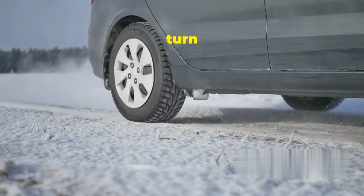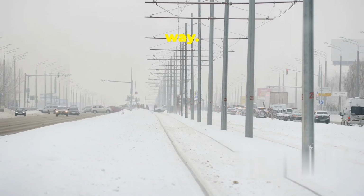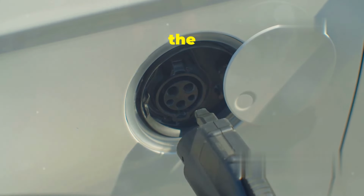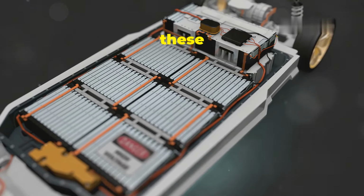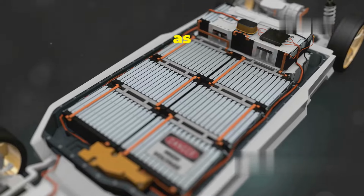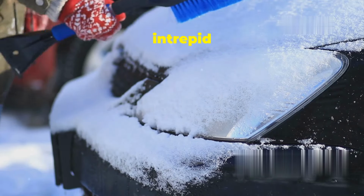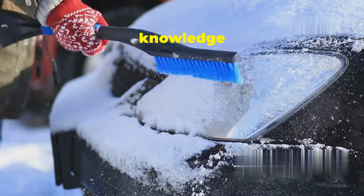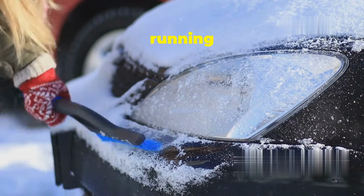As the leaves turn golden and the air takes on a crisp chill, we know winter is on its way. For many, this means bracing against the cold and adapting to the challenges it brings. For electric vehicle owners, these challenges extend to their vehicles, as cold weather can impact battery performance and range. But fear not, intrepid EV drivers, for with a little knowledge and preparation, you can navigate the winter months with ease and keep your EV running smoothly.